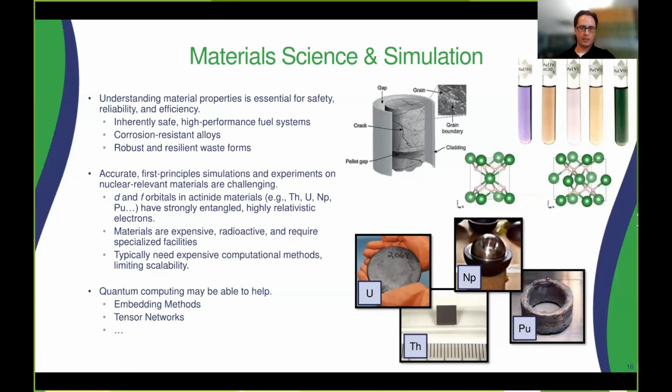And so typically these expensive computational methods that you have to use to understand the properties of things kind of limits the scalability of what you can do. So this is another area where quantum computing may be able to help. And so there's a lot of work going on right now in the quantum embedding methods, where basically you have some quantum algorithm that solves a subset of a classical density functional theory problem, density functional theory being the computational method that's typically used to solve material science calculations at the atomistic scale. You have some embedding method where you have a quantum algorithm that solves some subset of that, and then that gets embedded in a more classical calculation. And similarly, tensor network methods also have opportunities in this space as well.